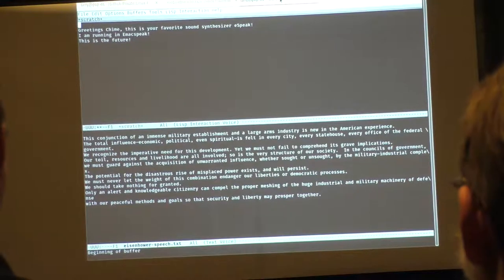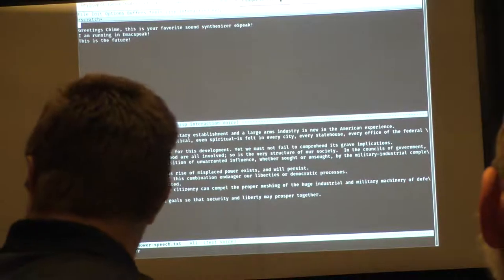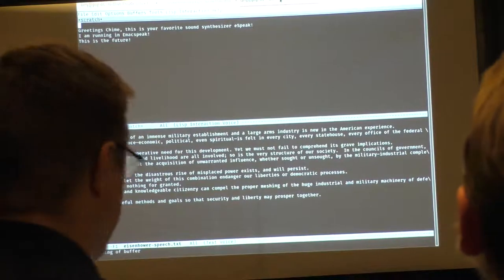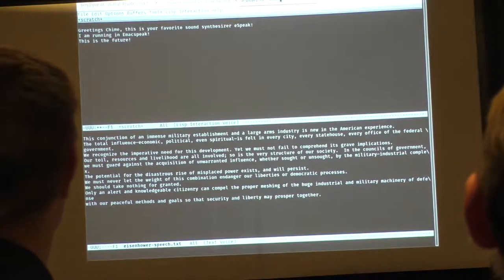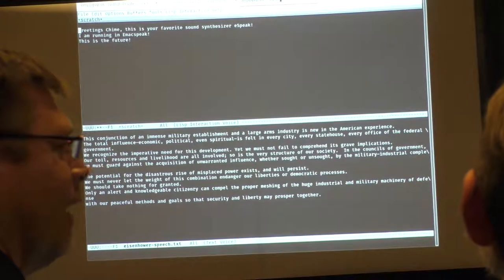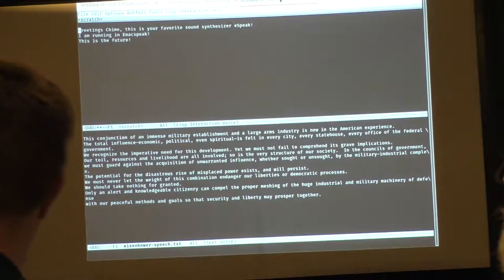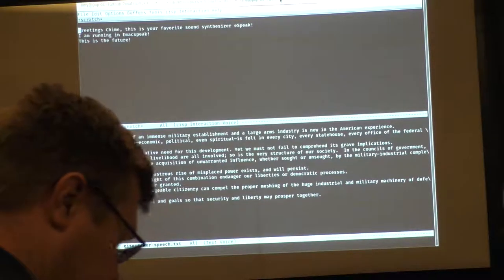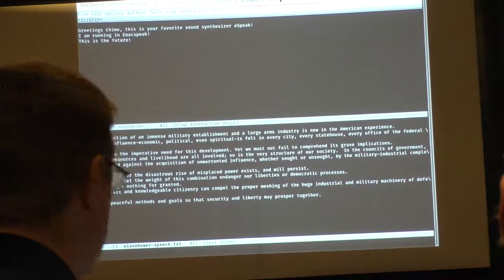Why don't we show them the portion of the demo that I was going to do? So this is, as you'll hear in a second, a very commonly used speech synthesizer in Linux called eSpeak.